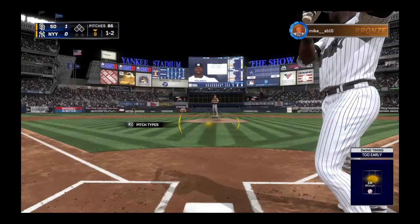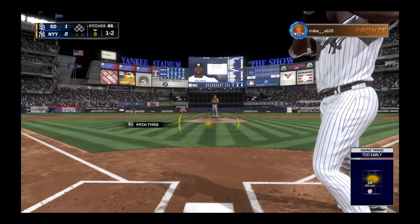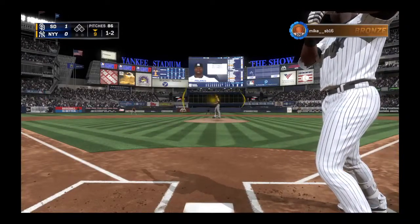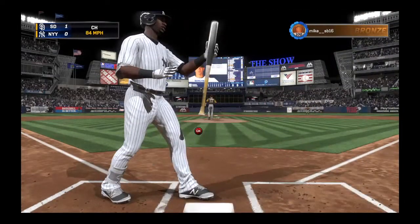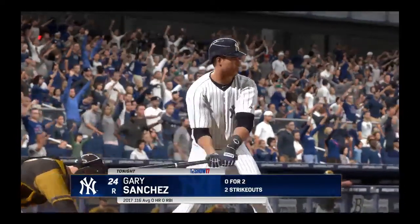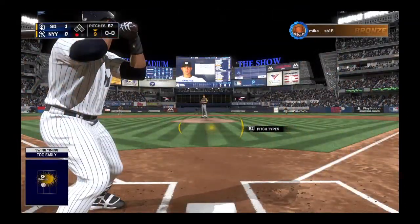It's 1-2. I like how he's using the changeup tonight. Using it to get ahead, also using it to put guys away. Very effective pitch for him. And another one. Strikeout number 17 in the ball game as he keeps racking them up.